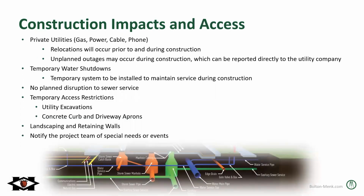Some construction impacts and access. So private utilities, so the gas companies, communication companies, power, there will be relocations that will be occurring prior to and during construction. One of the main ones is I think every block except for 16th Avenue will be getting new gas main and services. So that'll be actually one of the first things you'll see happening. CenterPoint Energy will be drilling in a new gas main. And then Excel will be relocating some poles, and then the communication companies will just have some minor relocations as needed.